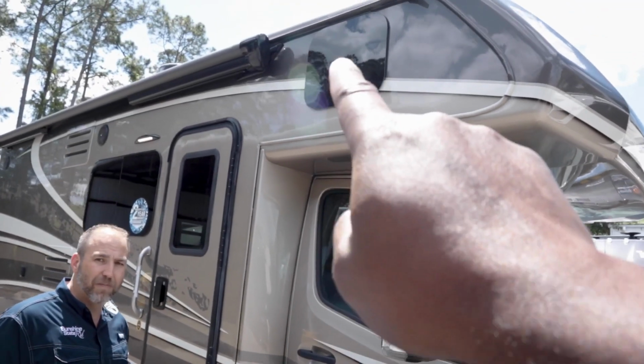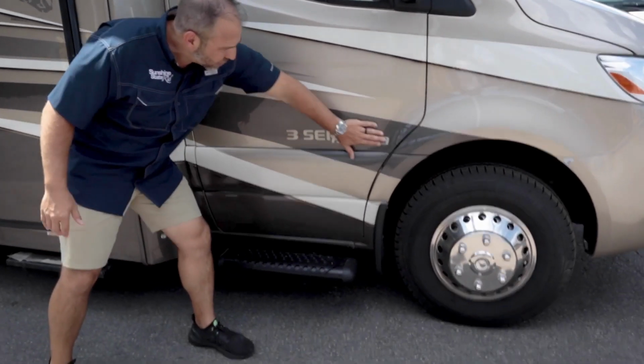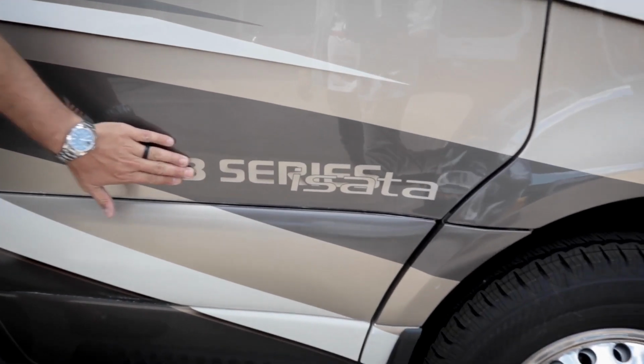The other one has a window, I noticed. It does, very nice. I like how they do this. There's no stickers here. Look at that. That's paint, Hank. That's the way they paint this thing.